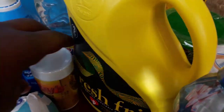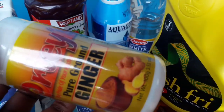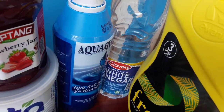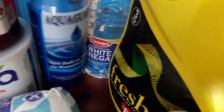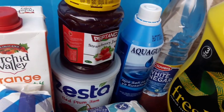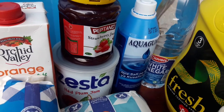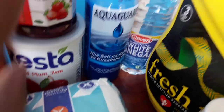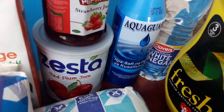And on this side, I also got a pack of ginger. I have vinegar over there, white vinegar. I have Aquaguard for clean drinking water. I have jam. I have Peptang strawberry jam. I have Zesta red plum jam. This big pack is going to serve me for a couple of months.